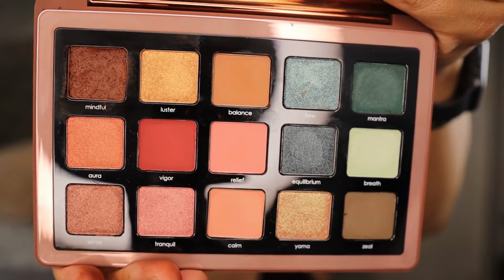But here is the palette. Just to give you a bit of information from the website, the Zendo palette is a warm and cool tone palette inspired by an ambiance where nature meets minimalist architecture, a mix of elements that conveys peacefulness and tranquility. It features 15 new iconic ND pressed pigment eyeshadows, including a range of brown and beige to pink and coral shades, complemented with teal, mint, and green hues. A perfect balance and color combination to create warm and cool, everyday to bold and expressive looks. It also has a 24-month shelf life, and that's it.